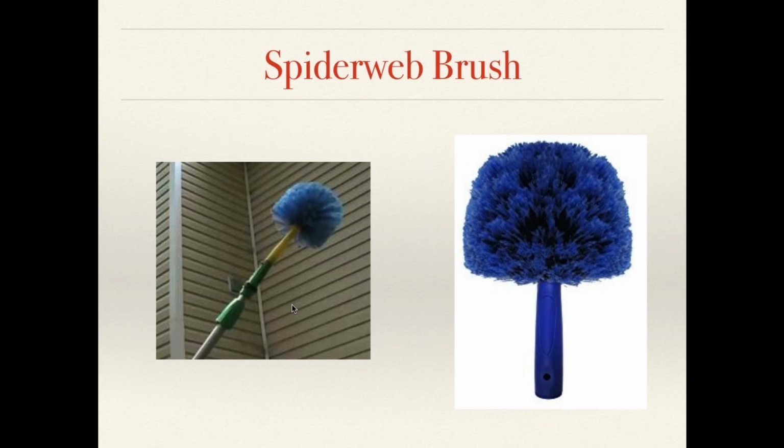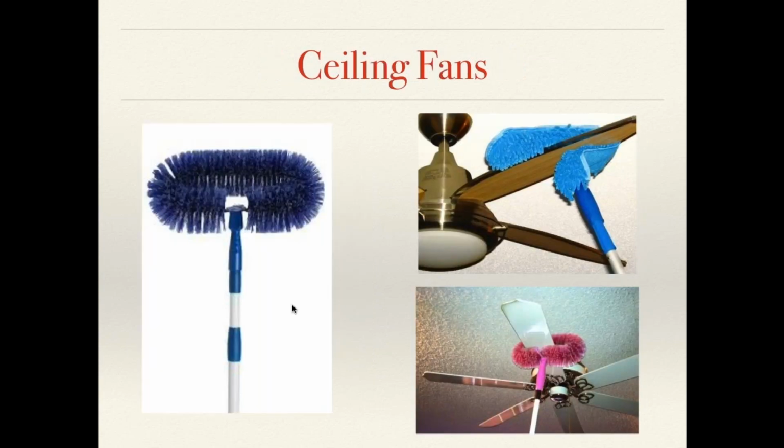This particular item has much job security, because there will always be spiders and there will always be cobwebs. And so having this around is a pretty handy item. The next item is similar to this one in the fact that it does ceiling fans.